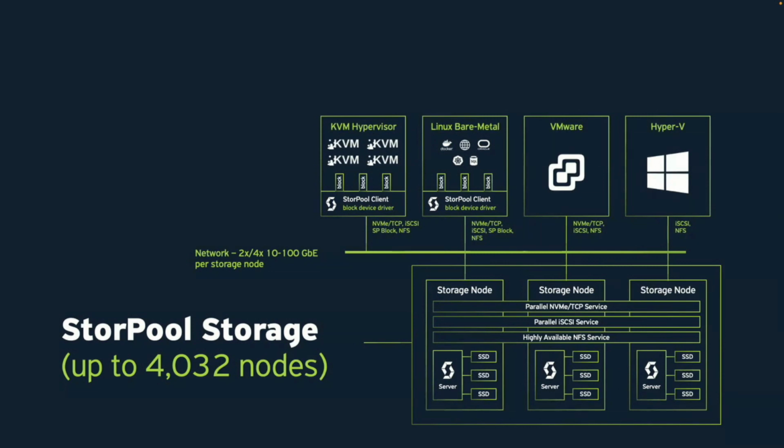In one way, you can think of it as a block storage system. So we provide a standard protocol, iSCSI, and you connect your standard protocol workload on top.